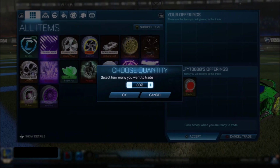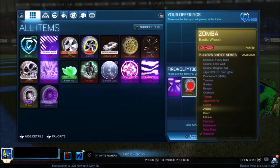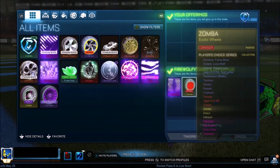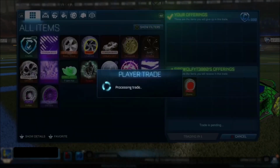But obviously we got a fantastic trade right there to sort of wrap up the episode with this one right here as well being a little bit better, because obviously the lab right now is 400 to 500. Crimson Zombas, I'm not gonna lie, didn't expect them to be this high. They're 750 to 900, so hopefully we can get well over 1,000 credits profit in the next episode, but we will have to wait and see.